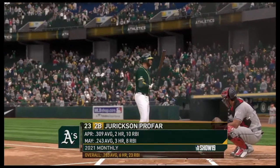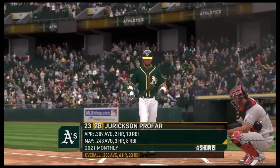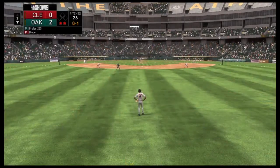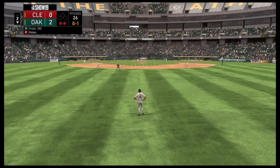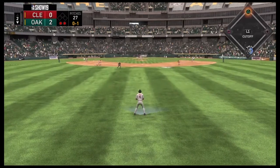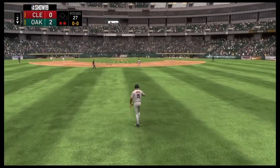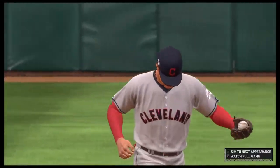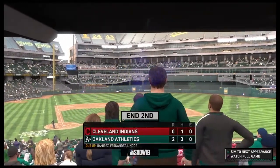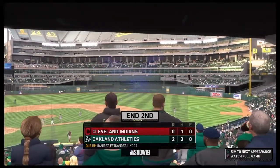Here's Jurickson Profar as we take a look at the splits between April and May. Bases are empty here with 2 men out. Popped straight up. Lindor moving to his left, and that retires the side. So 1 run on 1 hit, which was the home run. No errors and no one left. We'll go now to the top of the 3rd. The A's lead this one 2-0.